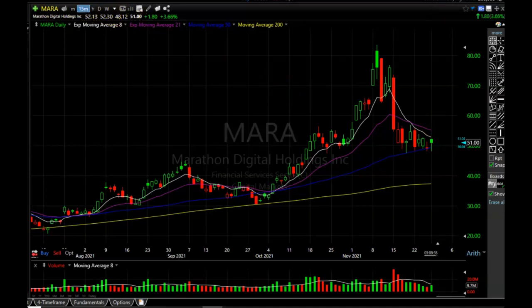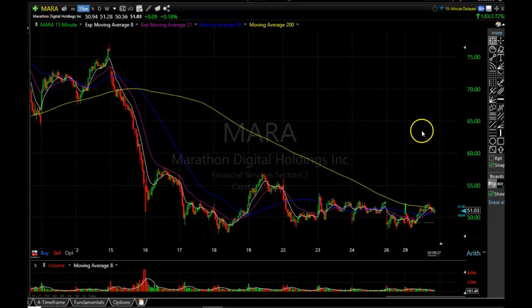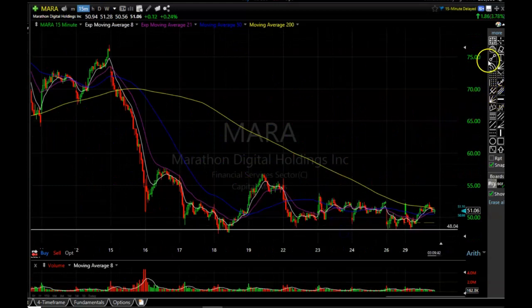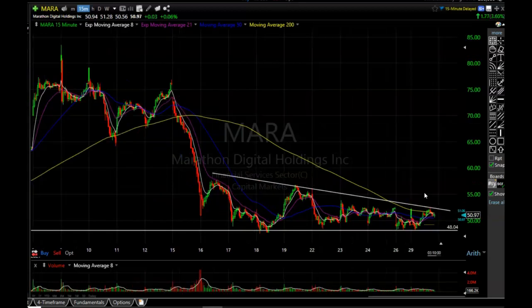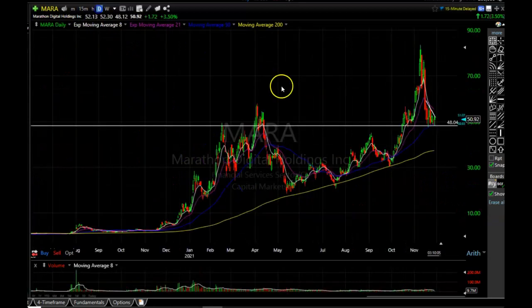And if we go to that 15-minute chart, we can see how it's really starting to compress right here. We got a nice support range, and we have an upper trend line. It isn't as well defined as the one in LGVN, but it is an upper trend line nonetheless. If we do get a break above this trend line, I wouldn't want to buy it on a strict breakout like LGVN. I would want to see it break and hold a little bit. I'm willing to give up a little bit of the profit potential just to make sure that it holds this breakout. But MARA is looking really good right here.